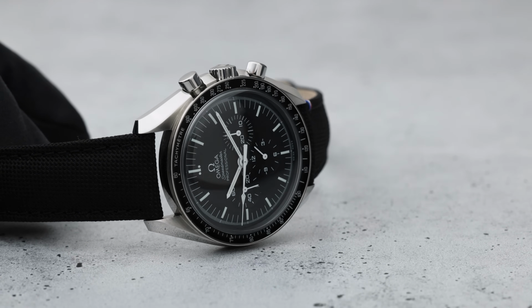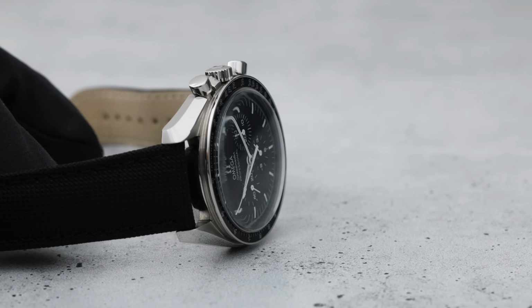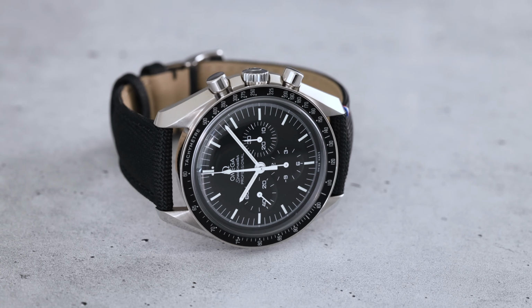Space and time are inextricably connected. While Omega's Moonwatch is not the only watch to go to outer space, G-Shock, Rolex, Breitling, Bulova, Seiko, Timex, Hamilton, Yema, Fortis, Tag Heuer, and other brands have been there too. The Speedmaster, however, is most synonymous with space exploration and famously was worn on the first moon landing in 1969.